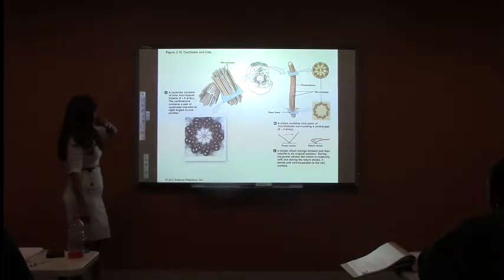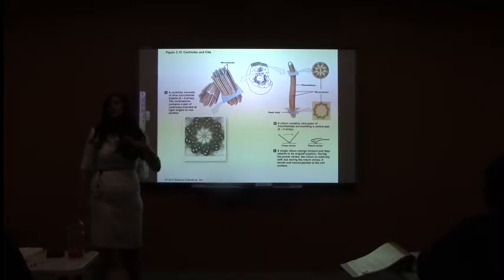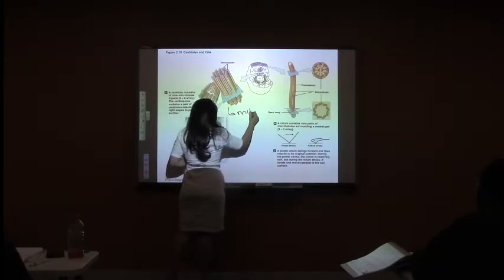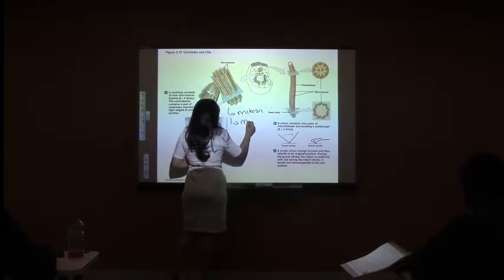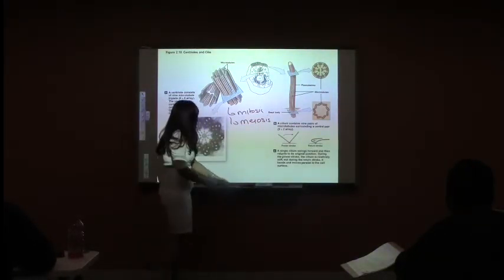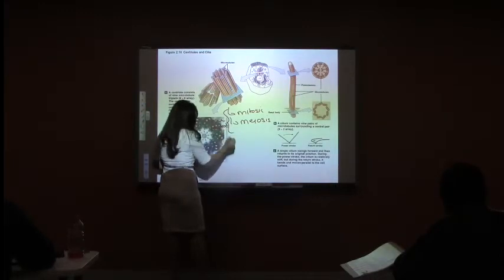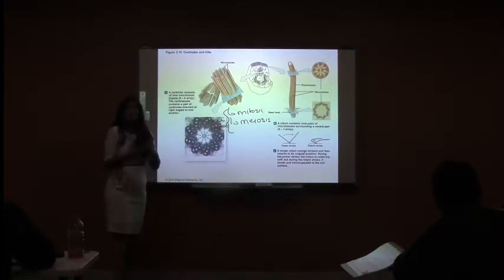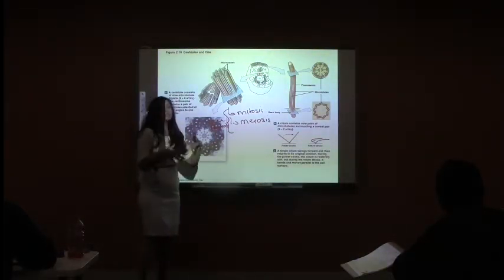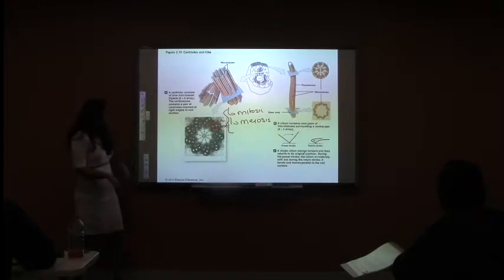Okay. Now, these are centrioles. Each cell has two centrioles. The centrioles come into play during mitosis and meiosis. Okay? This is the only time, during cell reproduction, that these organelles come into play. Their function is to allow mitosis and meiosis to occur. And when we talk about cell replication, I'll get more into detail about it. Any questions?